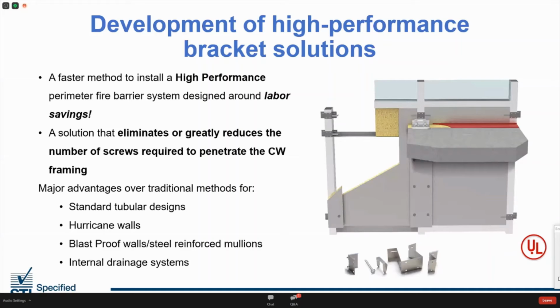The development of high-performance insulation hanger systems is changing the way spandrel insulation is installed in the shop and in the field. These new systems provide substantial labor savings. The designs have major advantages over traditional methods, including the fewest number of screws installed into the framing system, or in many cases, no screws at all. This allows proper internal drainage within the system. These systems excel in wall systems where there are steel liners inside the mullions or blast-proof walls with steel reinforced mullions.